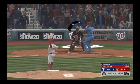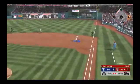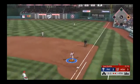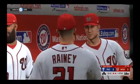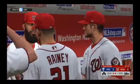Philly down to their last strike. Rolled slowly to first. And they'll step on first for the out, and the ball game is over. Hey, a great win for these guys as they wrap up another one.